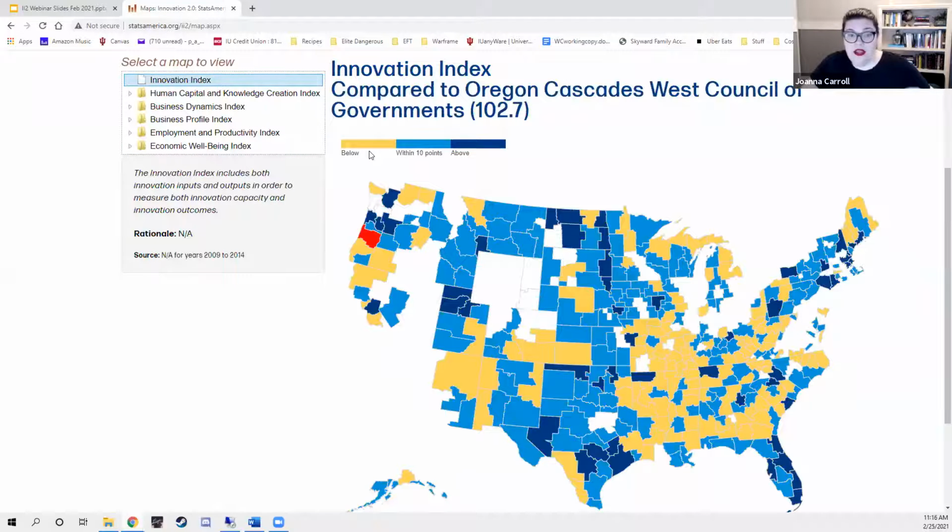It looks like the Columbia Pacific, which is this one right here. The Columbia Pacific Economic Development District is doing better than we are, but this CCD Business Development Corporation is doing a little bit worse. These are good comparisons: they're in the same state, they both have coastlines, and they're very nearby.